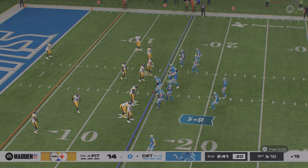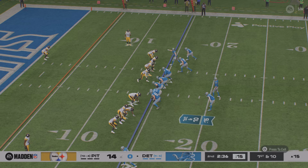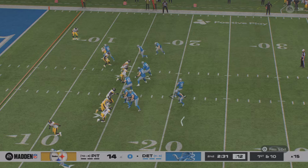Something out of nothing, Kate, that may as well be listed on his resume because he's so good at it. Caught that one near the line, and after that, it was all him, turning a modest pass into far more than a modest gain.